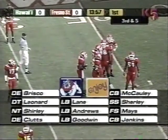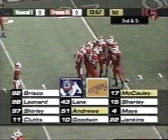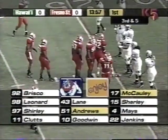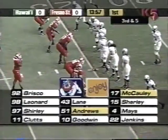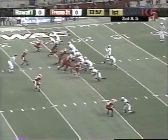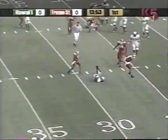This is the defense for Fresno State. Remember, they do not have an interception. McCauley is very quick in the defensive backfield, and Andrews leads the team in tackles. Third down and 5 from the 25, just underway. Brennan looking long, now throws, crossing pattern, that's incomplete.